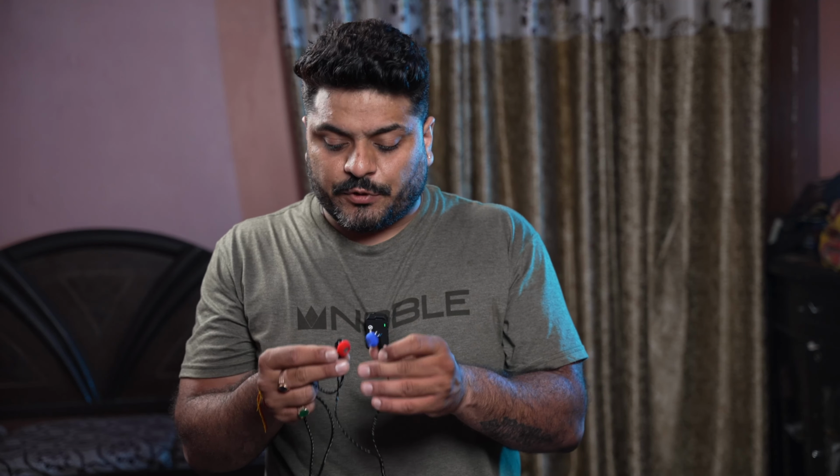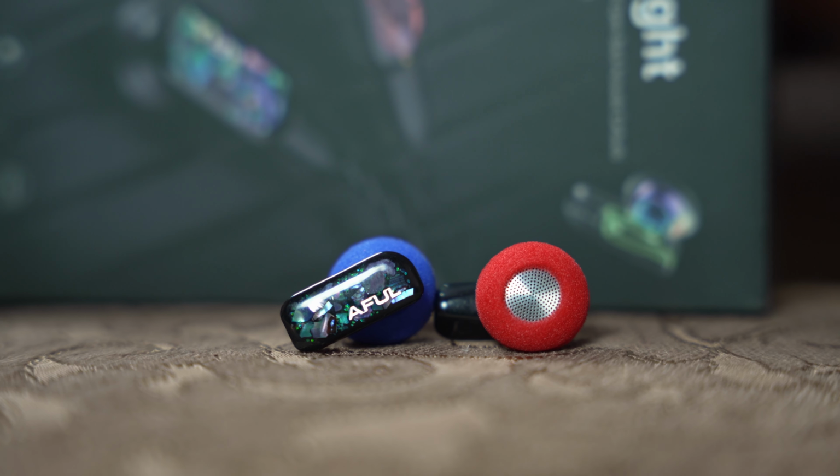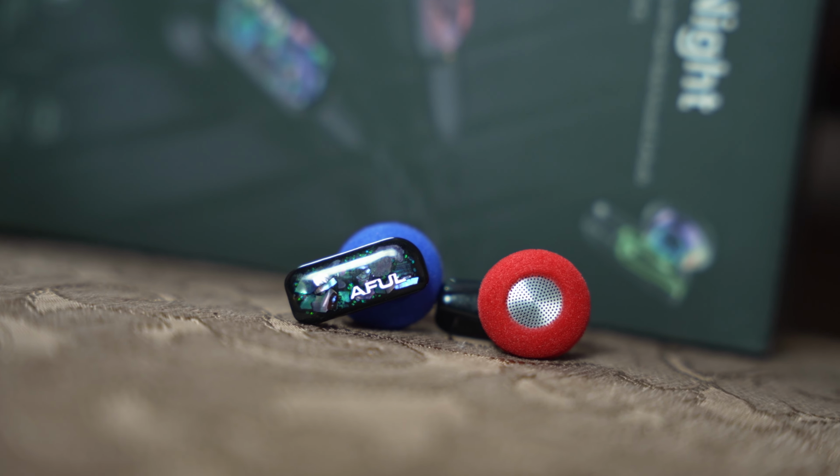In terms of fit, the pair sits quite comfortably in my ears, and despite being earbuds, I get a decent level of isolation as well. Yes, it is not as isolating as what we get from in-ear monitors, but it provides a decent level of isolation thanks to the foam covers included in the package that I have been using with the pair. Also, these help the pair hold onto my ears quite nicely, and I never faced any falling off issues with these earbuds.